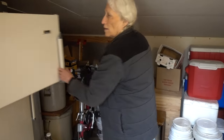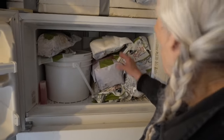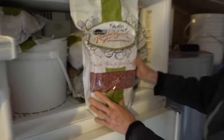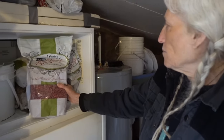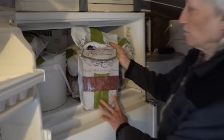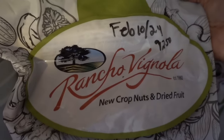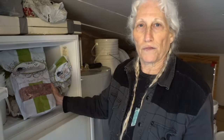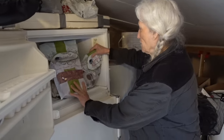This is a spare fridge. I buy all this, 5 pounds of everything from Rancho Vignola. Are those goji berries? These are goji berries. Rancho Vignola is an excellent company out of Vancouver. Or no, they're out of Kelowna, I think. They sell 5 pounds, 25 pounds, 1 pound, and it's all stuff that they've collected this year. So it's all this year's crop. Everything's fresh. Your nuts are fresh.